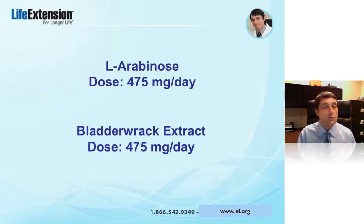Two other ones, L-arabinose. This is interesting. This is a non-dietary type sugar. So it's not going to affect blood sugar, but when you ingest it, it gets into your gut and it blocks other sugars from getting in. About 475 milligrams a day. And then the seaweed extract. Sounds funny, huh? Bladderwrack extract. 475 milligrams a day has been shown, evidence-based, to help slow down some of that sugar absorption.